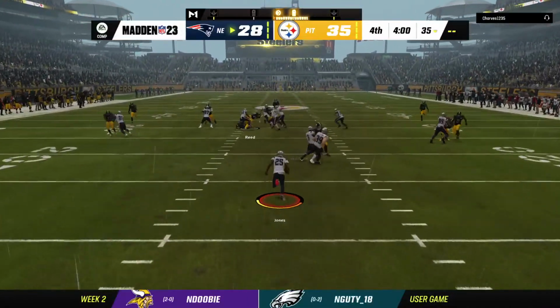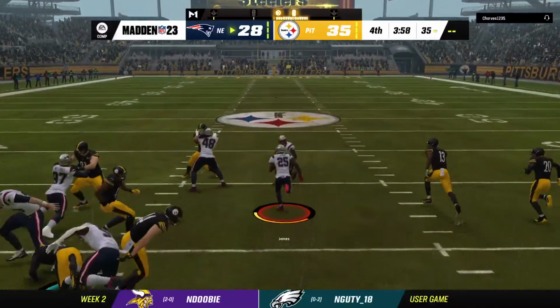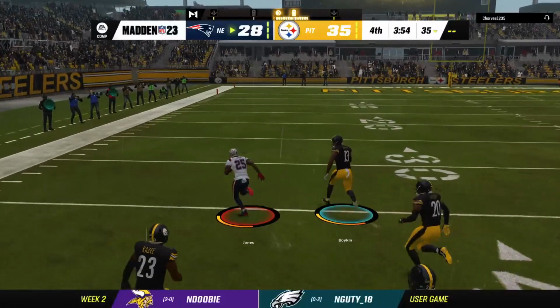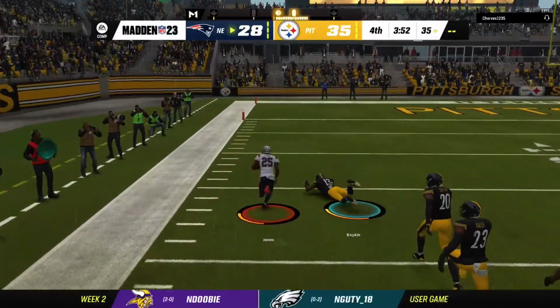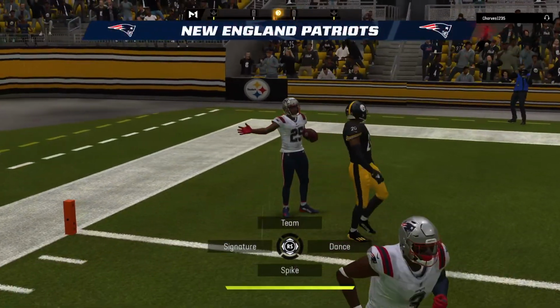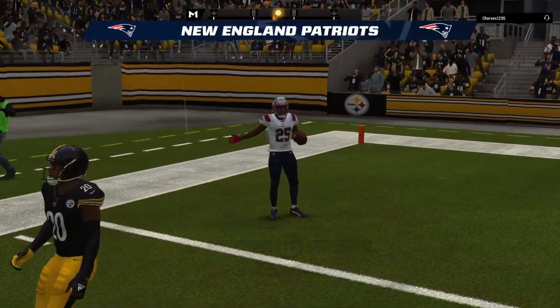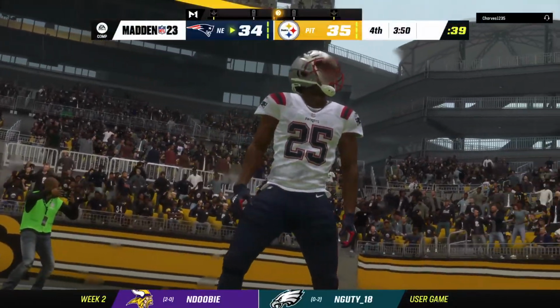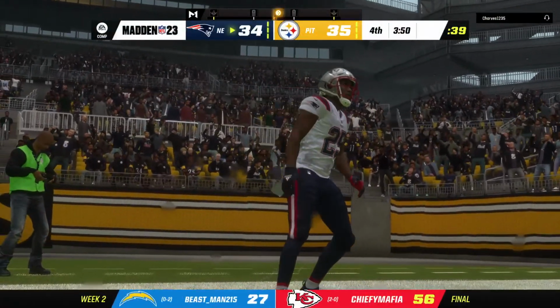Fields it right around the goal line. Oh, good return up past the 30. He's at the 40, the 20, and he will score. Touchdown, Patriots. One of the most exciting plays in football, a kickoff return for a touchdown.